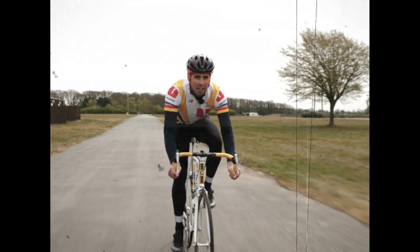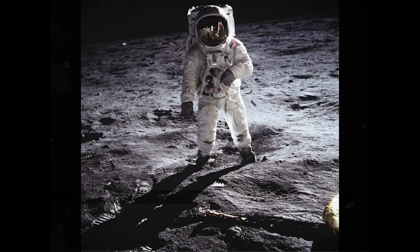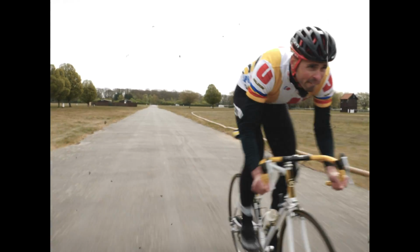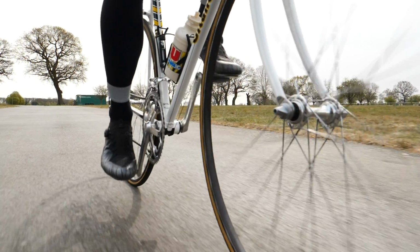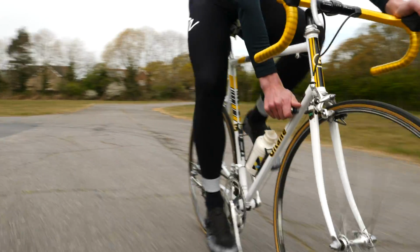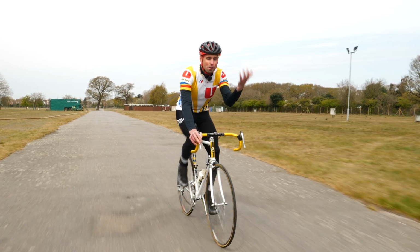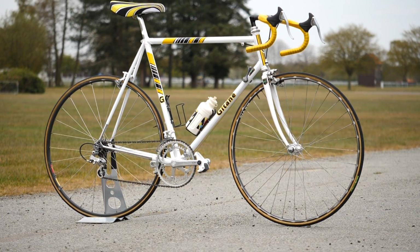We're in 1984. Apple have just placed the Macintosh computer on sale. There's been the first untethered spacewalk, and Tetris has been officially released in the Soviet Union. And in Japan, Shimano have just made changing gear on our bikes a whole lot better. This is Shimano's first iteration of SIS shifting, SIS standing for Shimano Index System. And basically, if you've got a bike which features gears and there's Shimano, then you'll have SIS gears on your bike. And even if you don't have Shimano gears, well, you can thank the gods that Shimano invented SIS.